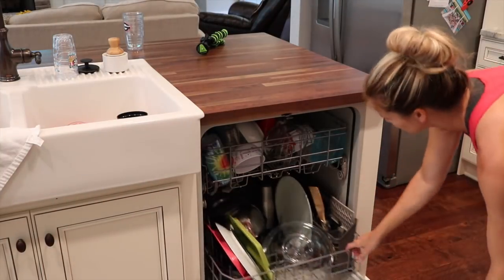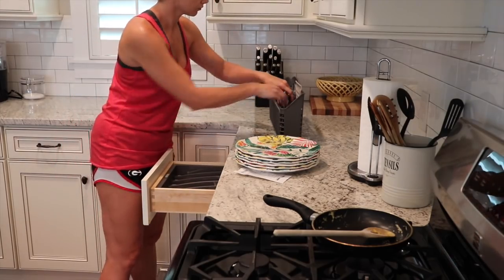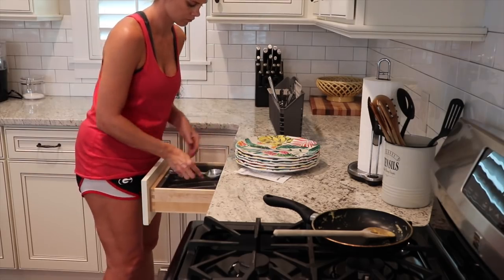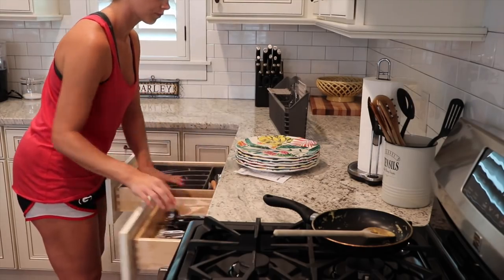And we always run our dishwasher at night, so I'm unloading the dishes here so that I can reload any dirty dishes throughout the day. We also wipe down all the surfaces and stuff at night, so that's when I kind of do my major cleaning in the kitchen, so I don't have to do any of that this morning.